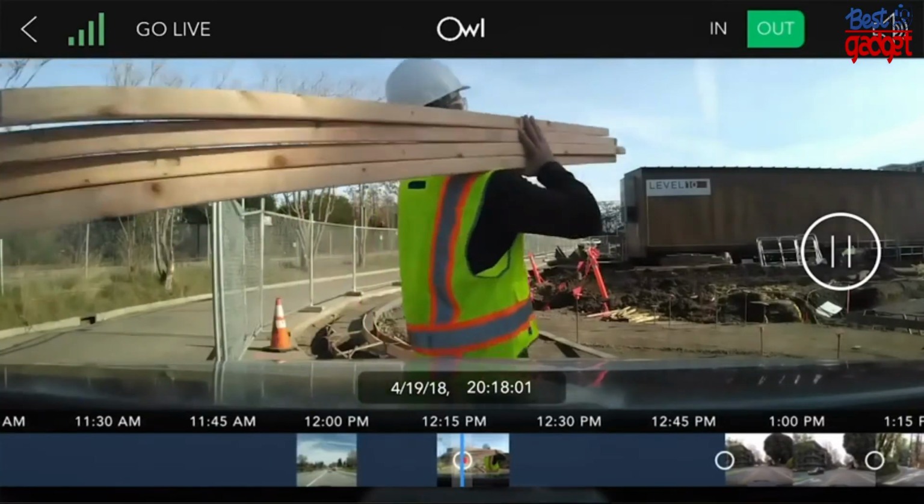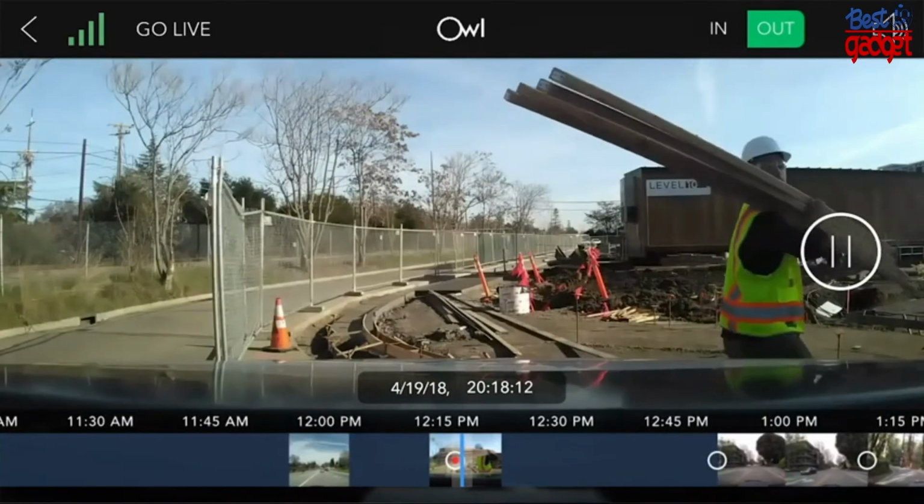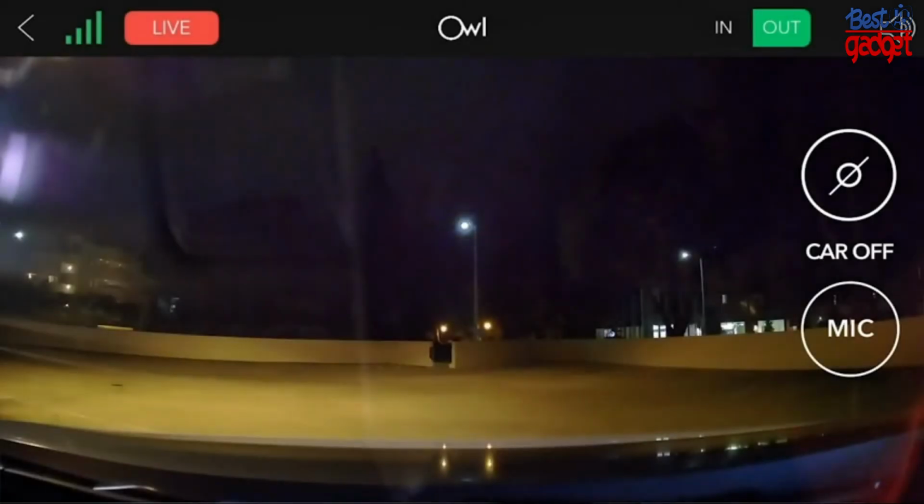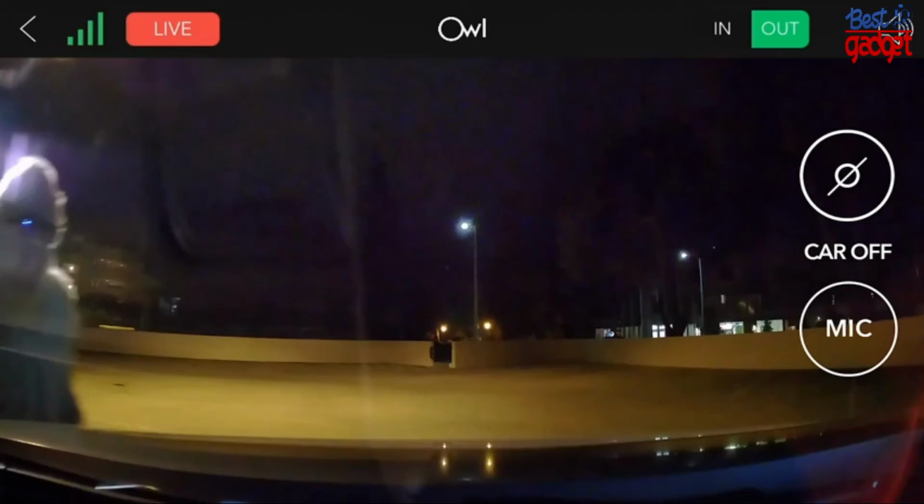Then later, someone dents my car while I'm away. Owl has the IQ to tell between impacts and broken glass and sends me a video alert. Without Owl, I'd have no idea what happened or when it happened. I can also open up live view to see in real time what's going on in and around my vehicle.